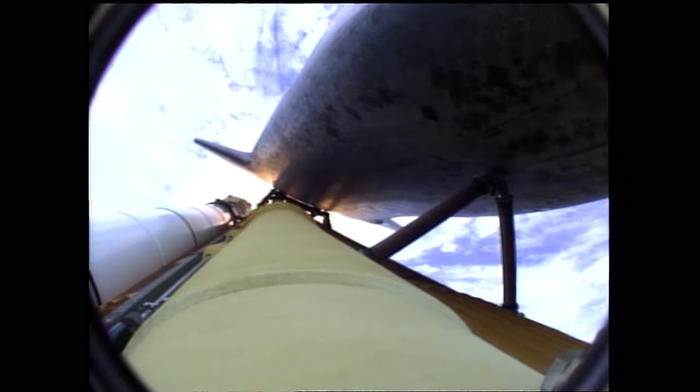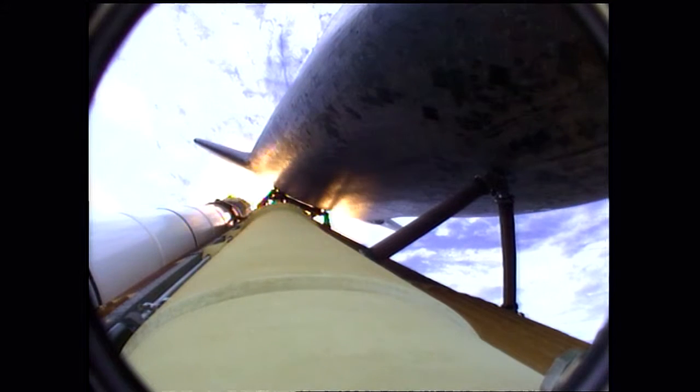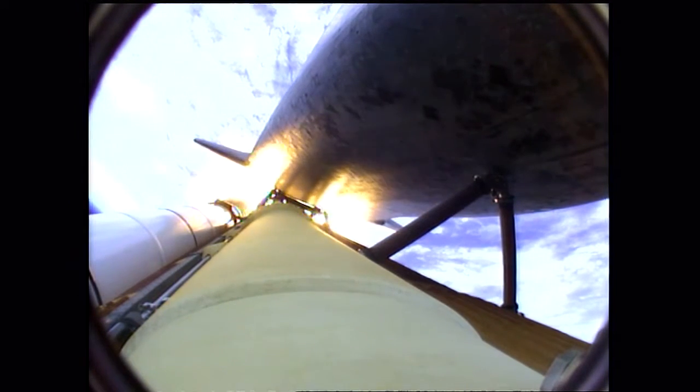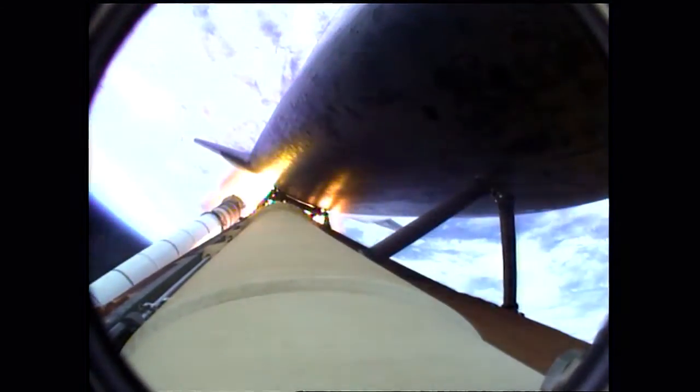Atlantis now 15 miles in altitude, already 16 miles downrange from the Kennedy Space Center, 1 minute 40 seconds into the flight. Atlantis flexing its muscles one final time. Atlantis traveling almost 2,600 miles an hour, 21 miles in altitude, 24 miles downrange, standing by for solid rocket booster separation. Booster officer confirms staging a good solid rocket booster separation. Guidance now converging. The main engine steering the shuttle on a pinpoint path to its preliminary orbit.